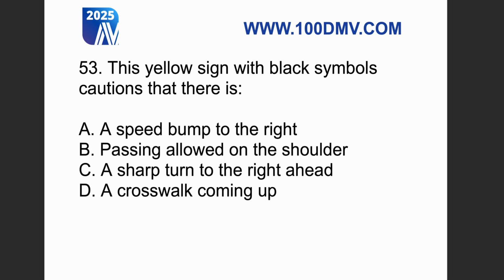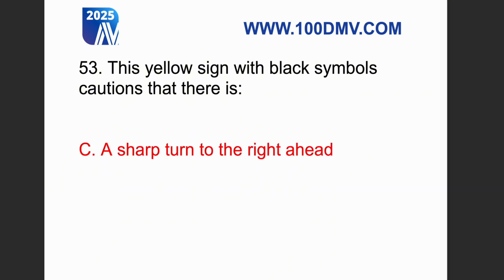53. This yellow sign with black symbols cautions that there is A. a speed bump to the right. B. Passing allowed on the shoulder. C. A sharp turn to the right ahead. D. A crosswalk coming up. Correct answer: C. A sharp turn to the right ahead.